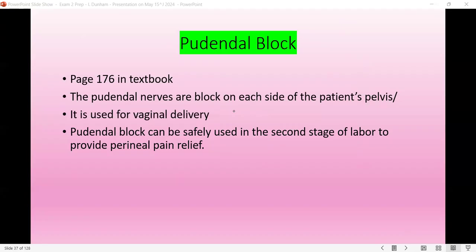And what it does is going during the second stage of labor, the physician will go ahead and block those pudendal nerves. And so it gives her some relief when that head is coming out. It kind of burns, and so it's a lot of pressure. So this gives her some relief. Also, if the physician needs to do an episiotomy, that surgical cut in the perineum, then he's able to do so, and she will not be in pain.